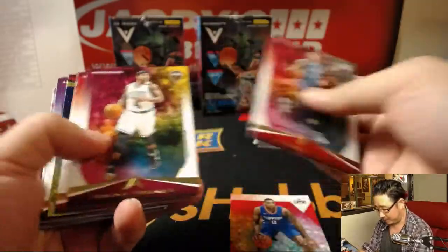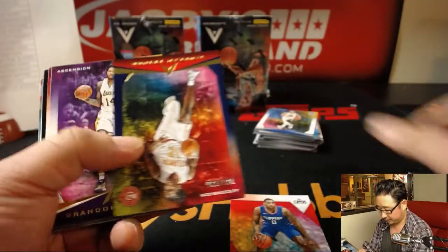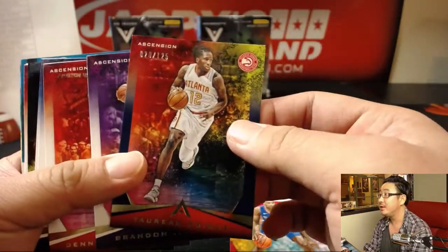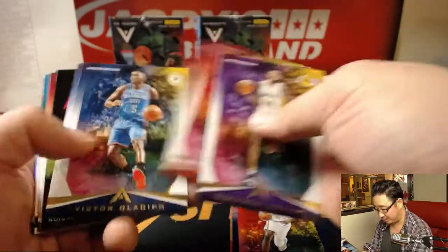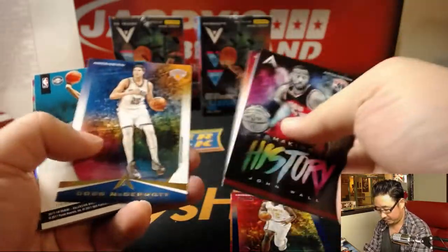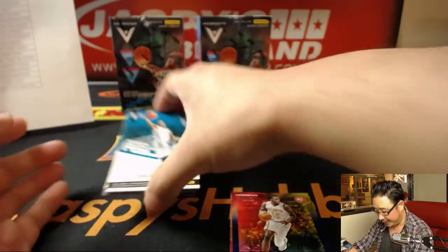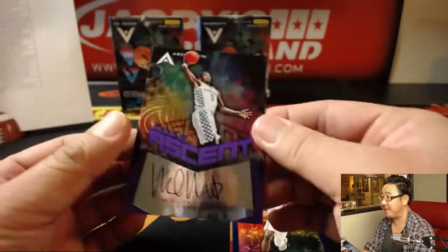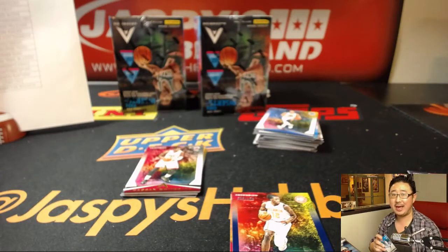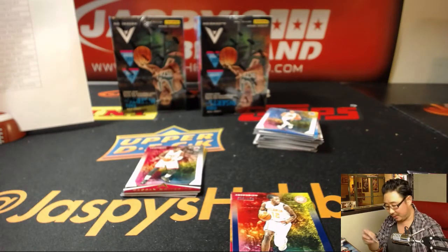There's Thornwell. Oh, that's numbered right there. 20 out of 125. They're kind of hard to read sometimes. And Malik Monk, there it is, 21 out of 50. Rookie Ascent autograph right on the card. EA Sports, it's in the game with the Malik Monk.